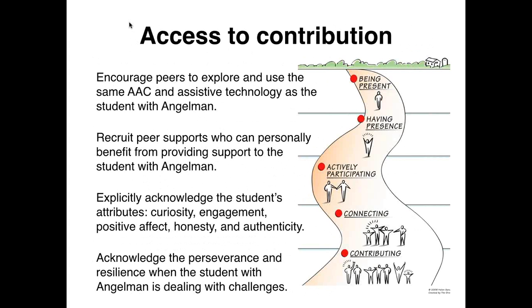As teachers, we can really explicitly acknowledge all the ways that our student with Angelman is contributing just in terms of their personal attributes. You know, their curiosity, their engagement. You know, our kids with Angelman are often unusually just positive and cheerful. Our kids with Angelman tend to be very honest and authentic in their reactions to things. We can value that. We can name it. We can use it as an example for their classmates. Sometimes our kids with Angelman come to class and they've been seizing. They've been struggling. They've had, you know, a variety of challenges.